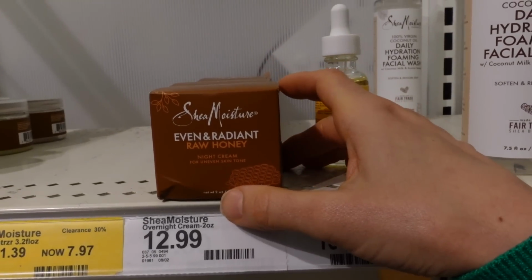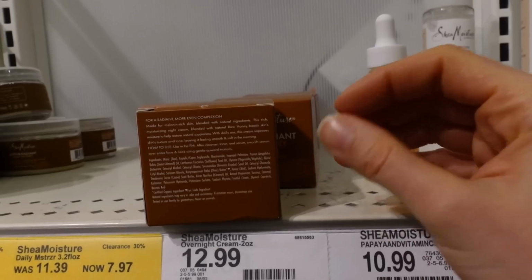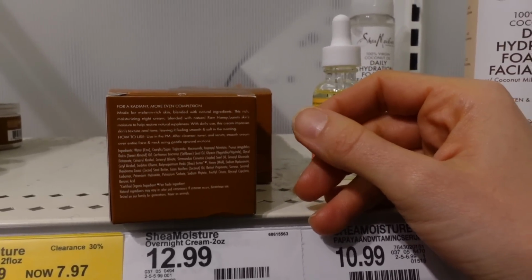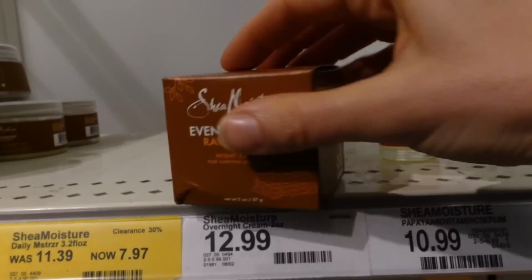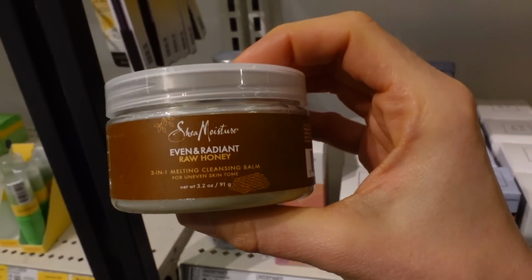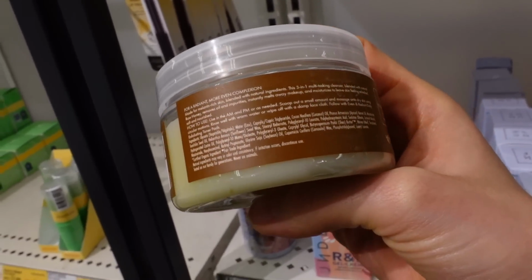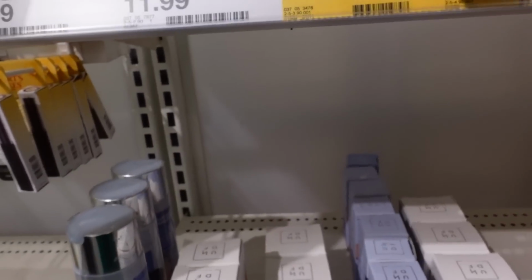Raw honey night cream, even in radiant. I've not seen this before. Honey is very moisturizing. It's rich in humectants. It also has anti-inflammatory compounds. This kind of looks intriguing. It doesn't appear to have added fragrance. $12.99 for 2 ounces. Check it out, a cleansing balm. 3-in-1 cleansing balm for uneven skin tone. Tiny font. Coconut oil. Some people find that aggravates their acne, but otherwise this looks interesting. Let me know if you've tried these.